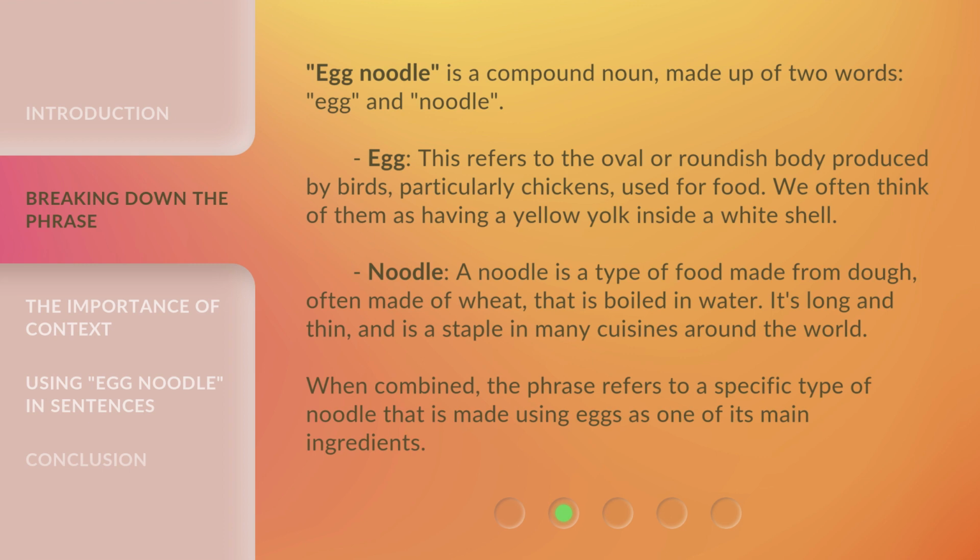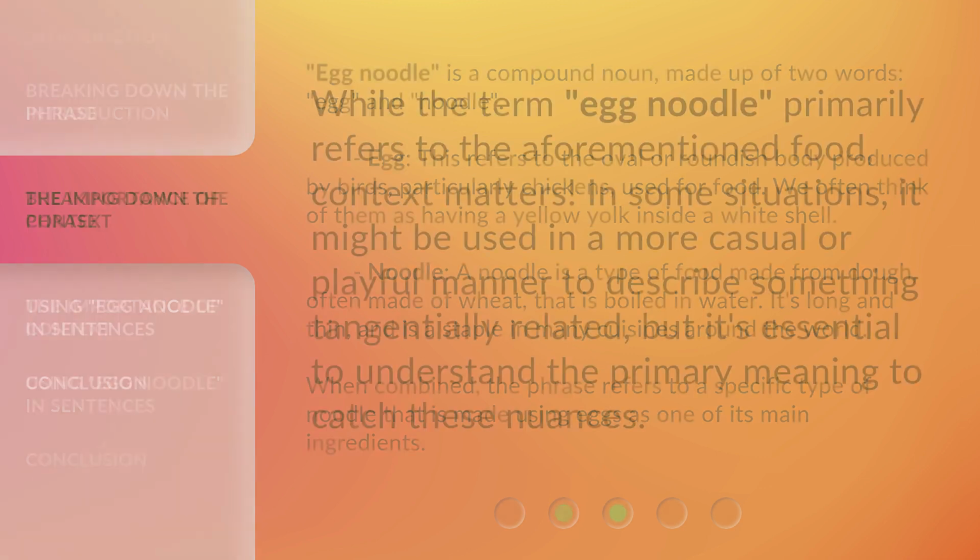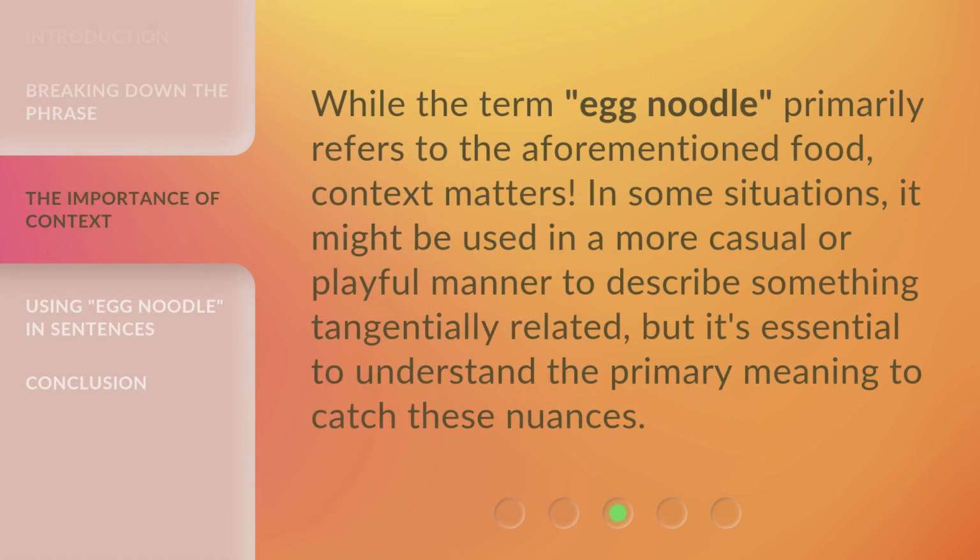When combined, the phrase refers to a specific type of noodle that is made using eggs as one of its main ingredients. While the term egg noodle primarily refers to the aforementioned food, context matters. In some situations, it might be used in a more casual or playful manner to describe something tangentially related, but it's essential to understand the primary meaning to catch these nuances.